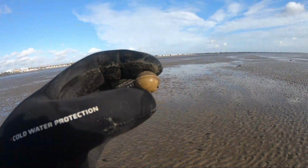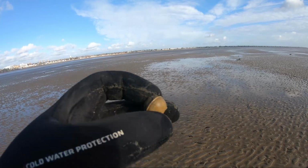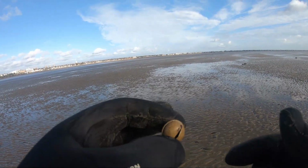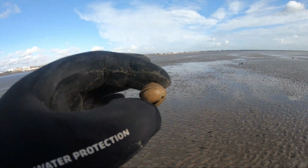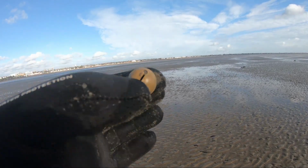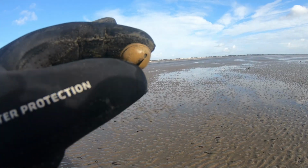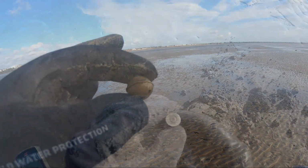My next find is another one of those little bells, but this one's a lot smaller than the last one. Wonder why you get so many of these out here. So I remember Les has had one, I think this is the third one I've had. Maybe even the fourth one I've had, actually. Anyway, next find, another little bell.